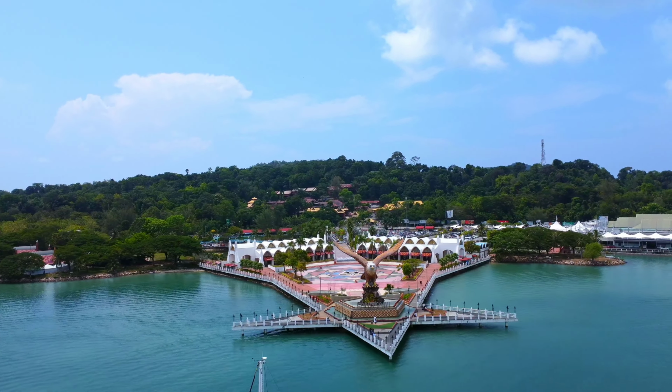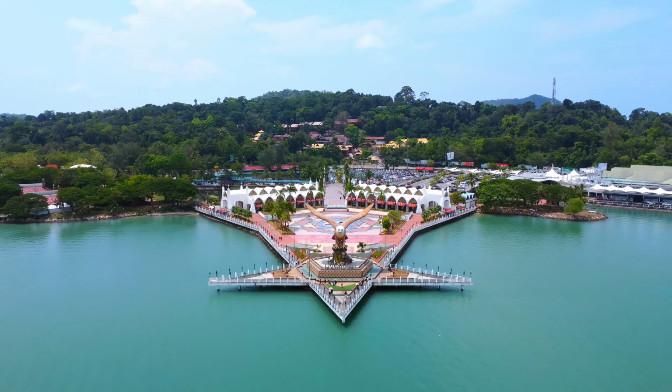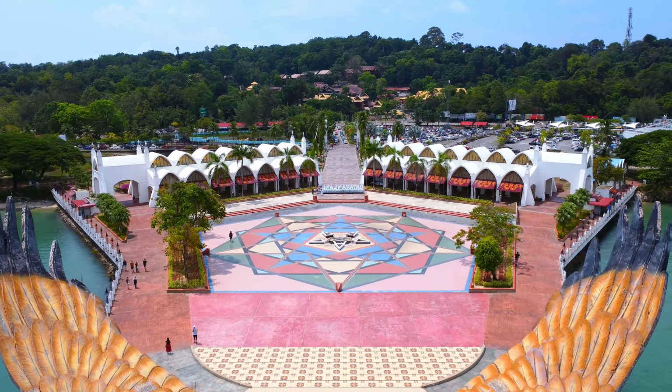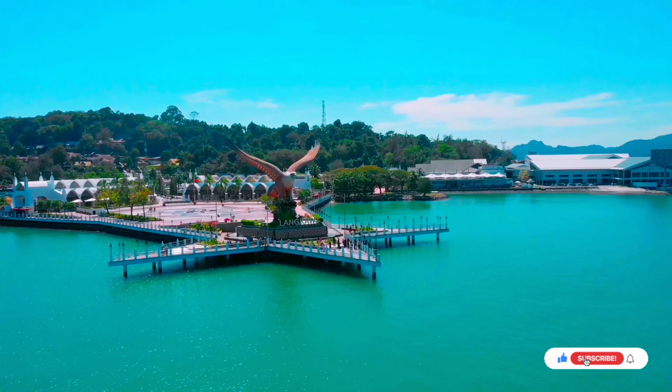Today, we have got an action-packed day ahead, starting right here at Eagle Square. Eagle Square is one of Langkawi's most iconic landmarks. The majestic eagle statue is a symbol of the island and a must-visit spot for any traveler. It is a perfect place to start your day with some fantastic photo opportunities. The views here are stunning with the Andaman Sea as a backdrop.